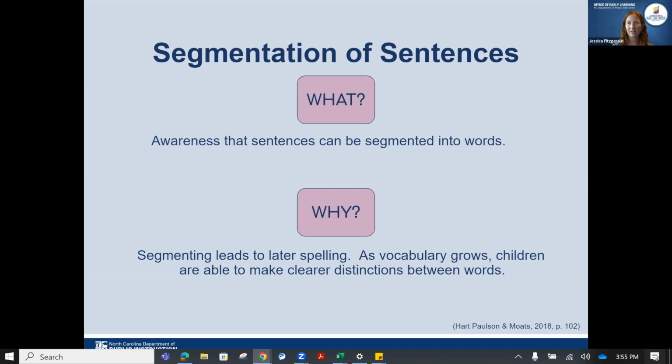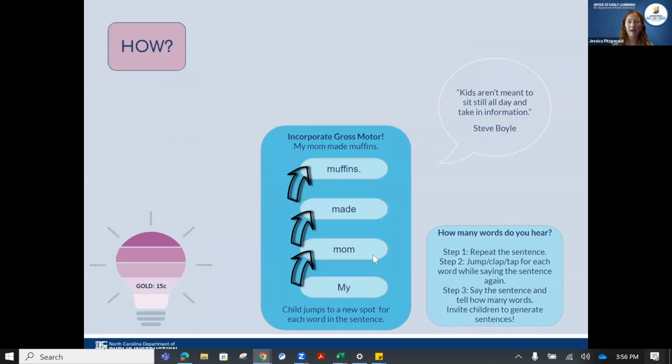So with this activity, it's a great way to incorporate gross motor and other ways to just incorporate movement into the classroom. Here I'll show with my hand a little, our sign for jumping, what we may do for this activity with my mom made muffins. So this is our activity. We may stand up and say, my mom made muffins, and count how many times did I jump? My mom made muffins. And so I jumped 4 times and I have 4 words in that sentence.